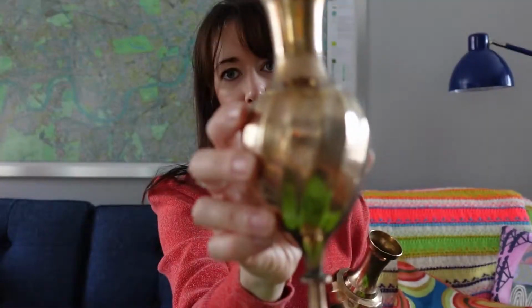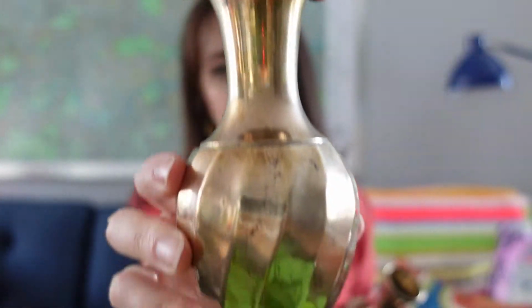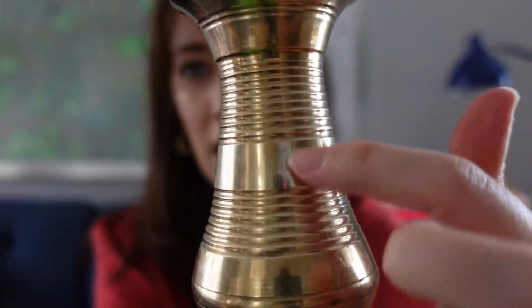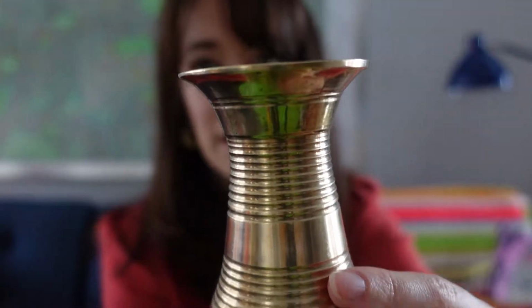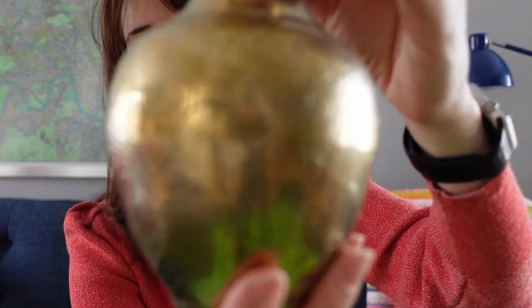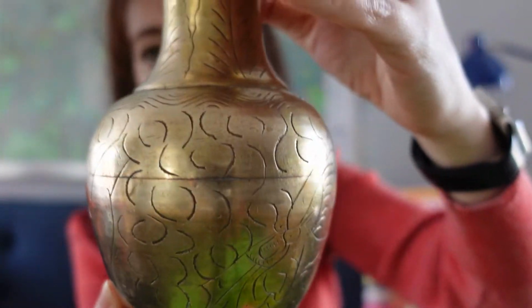Fell in love with the shape of this one. I mean, look at that silhouette. Just insane. So yeah, got these two vases. I got this vase too, which I thought was another fun one. I have not seen this kind of ribbing before. I thought that was really neat. And plus the size is really, really nice. And then the other vase that I got, which I absolutely adore, is this one with all these beautiful etchings in it.